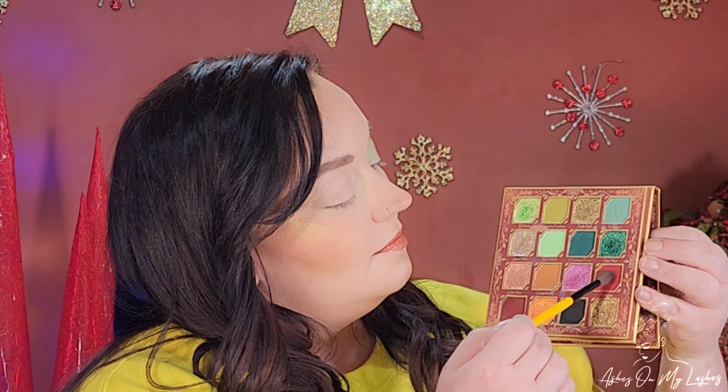So I started out using my Sigma E54 medium sweeper brush, and I just picked up some of the shade Poinsettia, and I'm just placing that on my outer corner in my crease, and I'm leaving the front portion of my eye open because I want to go in with another shade. So for that, I'm going in with the shade Best Wish, and I'm using my Singe Beauty EO1, and I'm just placing that in the front portion of my crease and in my inner corner. I'm just packing it on and then blending it out as I go.